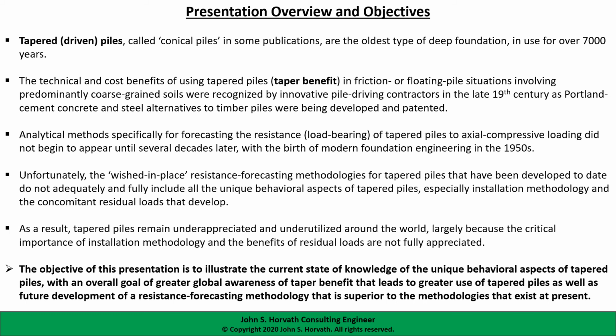So the overall objective of this presentation is to illustrate the current state of knowledge of what I consider the very unique behavioral aspects of tapered piles. And hopefully what will come out of this is that there will be a greater global awareness of taper benefit that leads to greater use of tapered piles, as well as future development of resistance forecasting methods that are superior to what we have to work with at present.